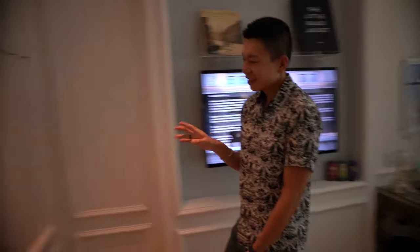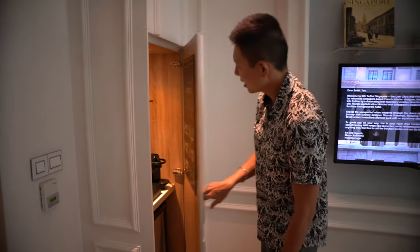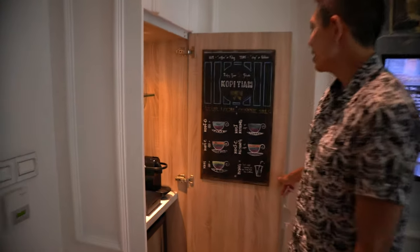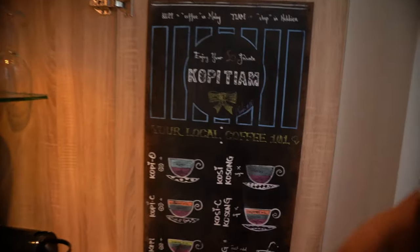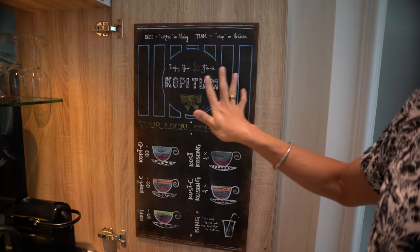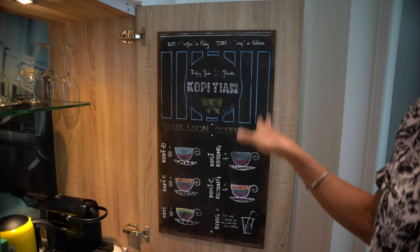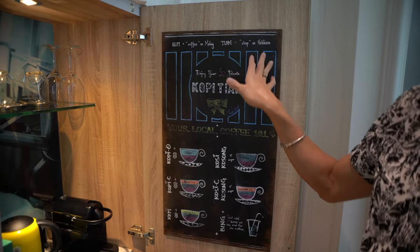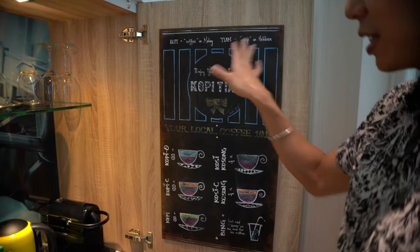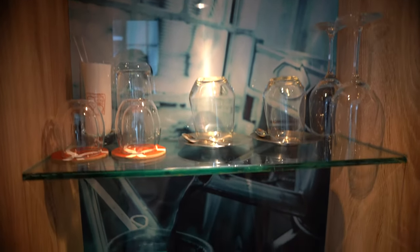Okay, so there's an interesting thing over here for us to explore. Let's see what's inside. Oh, it's where the mini bar is, and they have very creatively pasted this, where it talks about the traditional way of serving coffee in Singapore. So you have the kopitiam, which means coffee shop, and the various kinds of coffee. And then all the glasses are over here, nicely presented.